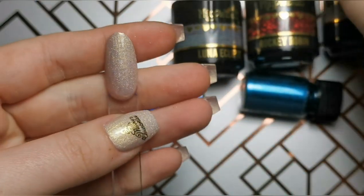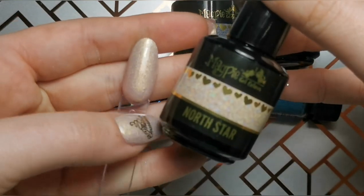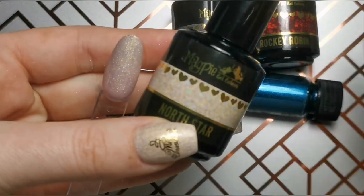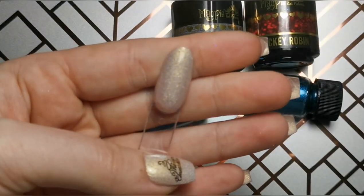And then we've got North Star, which is what I am wearing at the moment. So you'll see that in use in my video that I will upload probably after this one, I'm not sure yet. So that's North Star, which is also stunning.